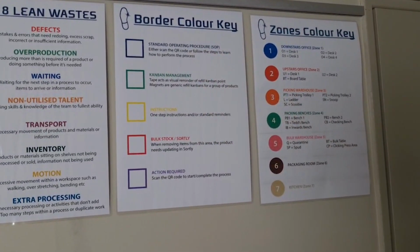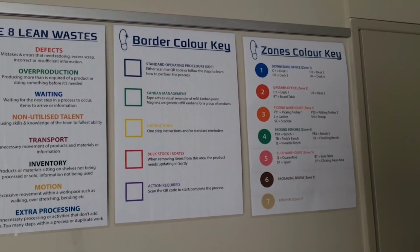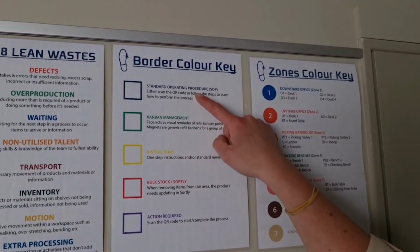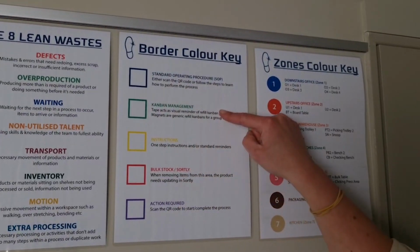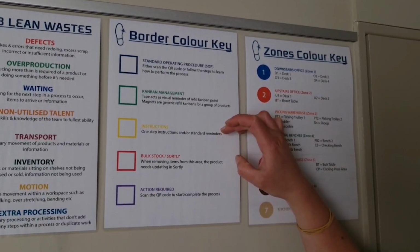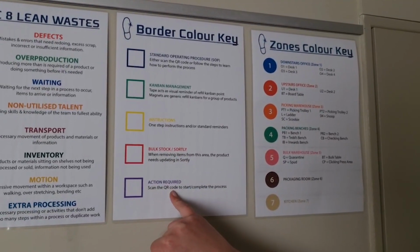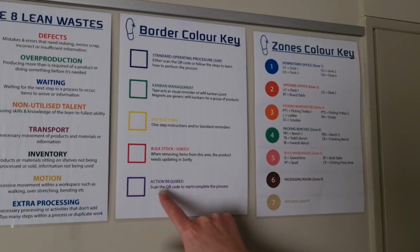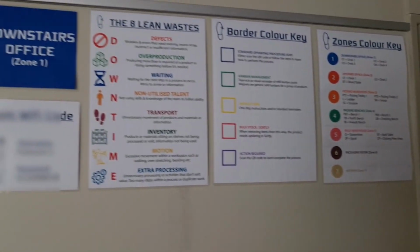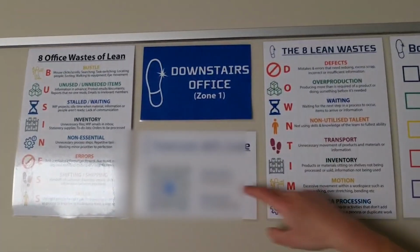The next thing we did was a border colour key. So we used to have tape around the shadow boards and borders around different things, but it got confusing as to what was what. So we have put this colour key in place, and anything with a blue around it is a standard operating procedure. Anything with green means it is Kanban management. Anything with yellow around it is an instruction or a standard reminder. Red is bulk stock or shortage, and then we had to add this one in because we came across some more confusion. When you see a QR code with purple around it, the scanning of the QR code is part of the process. We then took it further, and each of these 7 areas has this whole setup in it.